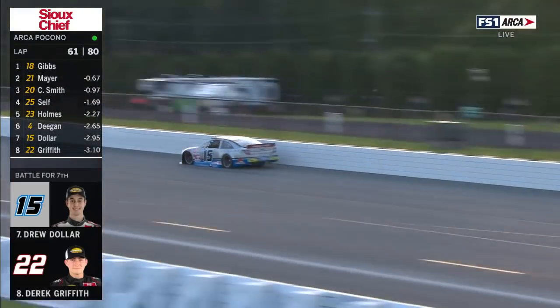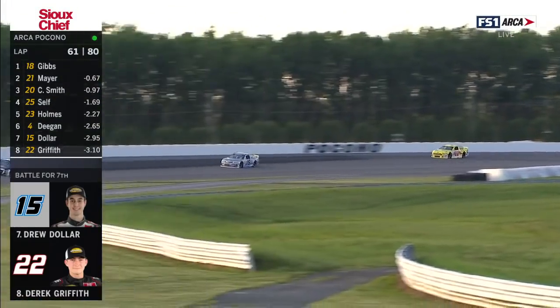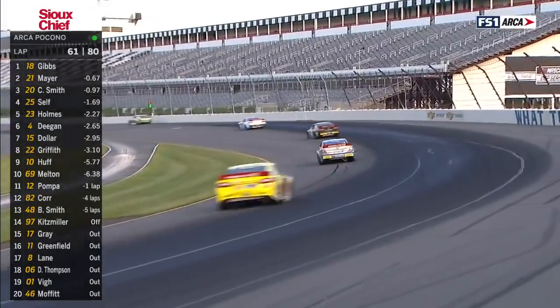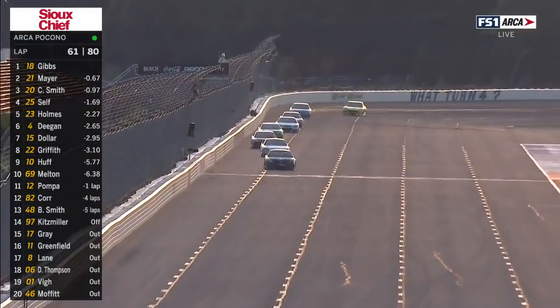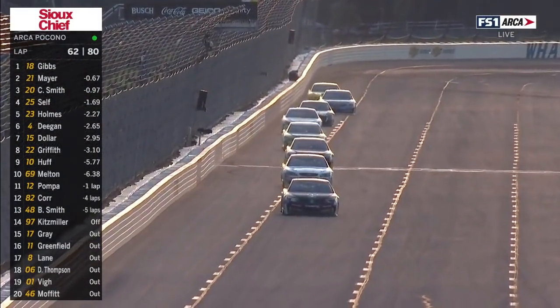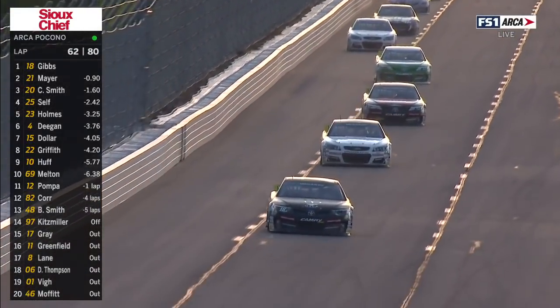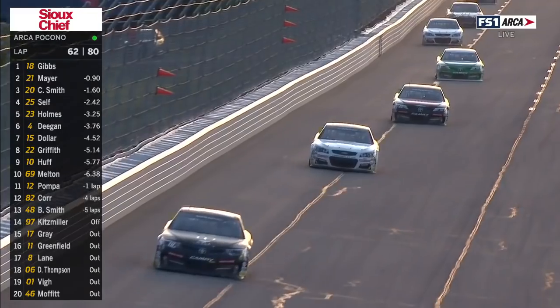He's going to have a hard time moving much farther forward. Those are some really good cars in front of him. Ty Gibbs has been so fast this entire race. Sam Mayer now in the best spot he's been in this entire race, in the 2nd position. Ty Gibbs that time a couple tenths of a second faster than Sam Mayer.